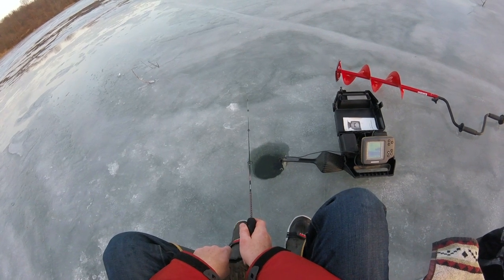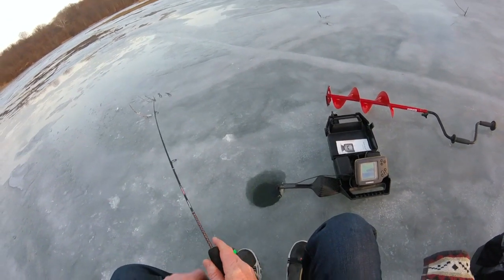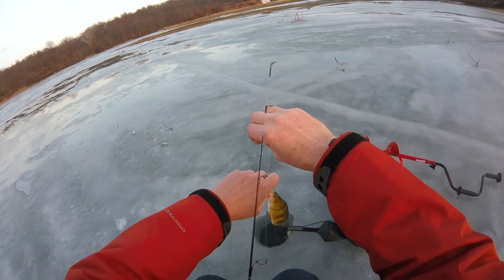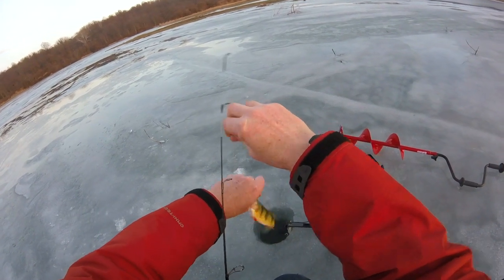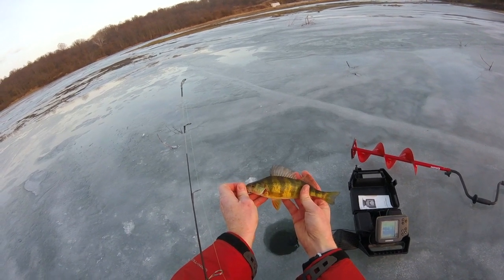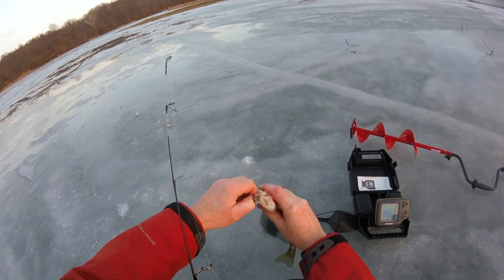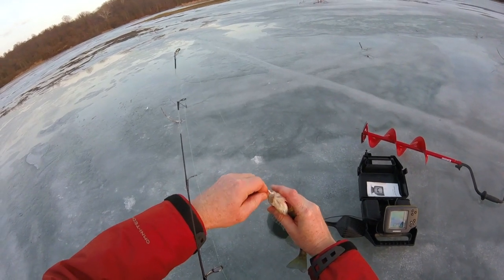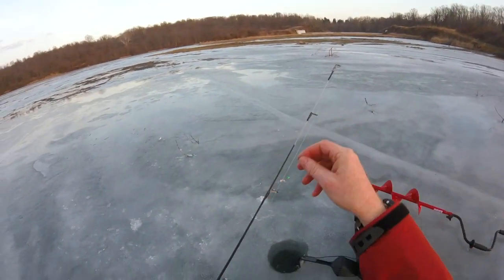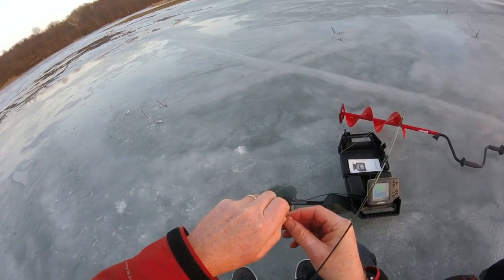Looks like there are a whole boatload of fish lined up in here. There we go. Another pretty average sized yellow perch for here, 7.5, 8 inches. Right on the spot. Away he goes.